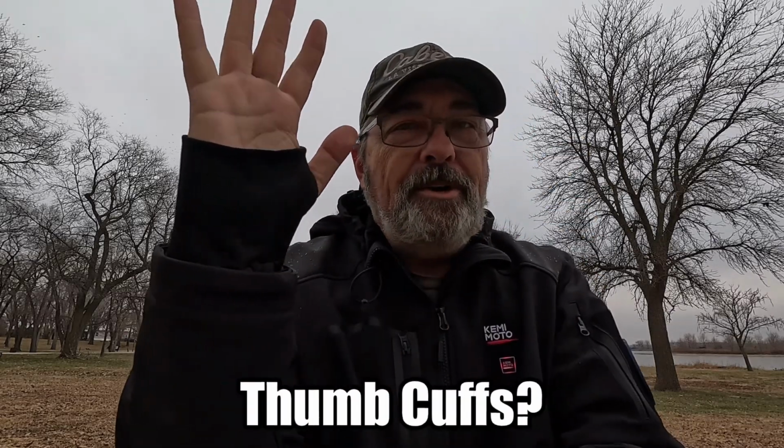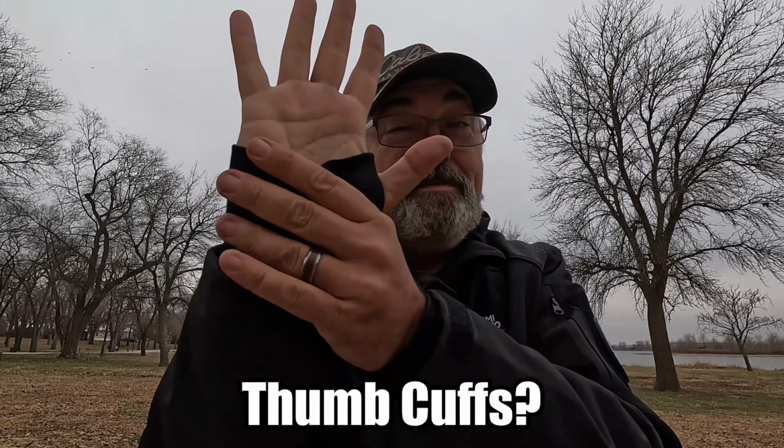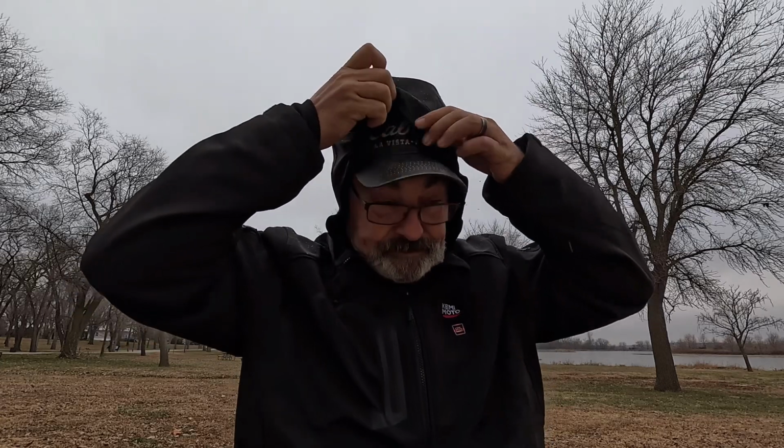It also has, I don't even know what these are called, but it has these sleeves that come out and you hook around your thumb. So when you put on your glove, you're not going to get any wind or airflow in there. So it seals up really nice. It does have drawstrings on the side to cinch up the bottom of the jacket. And it also has a hood. And the hood has a little rain visor on it. And it also has adjustments so you can tighten the hood down as well.